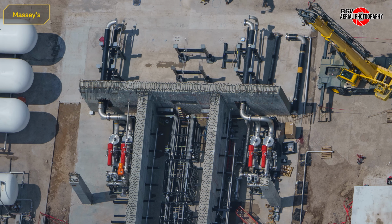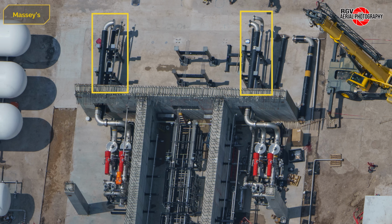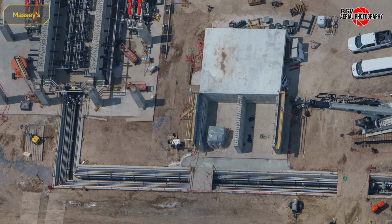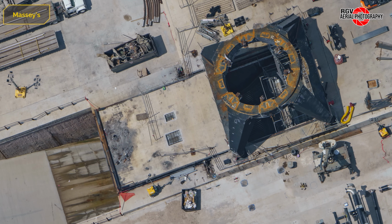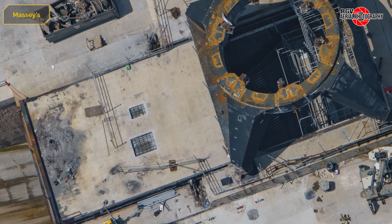Beginning at the fluids bunker, valve skids have been placed in the left and right aisles. New cryogenic lines can be seen going through the wall of the bunker, as well as high pressure lines in the middle. Moving to the commodities trench, additional pipework has been installed as they work their way towards the liquid oxygen tank farm. Behind the static fire stand, we can see mounting bolts have been chemically bonded into the existing concrete for the new SQD gantry frames to be fastened down.